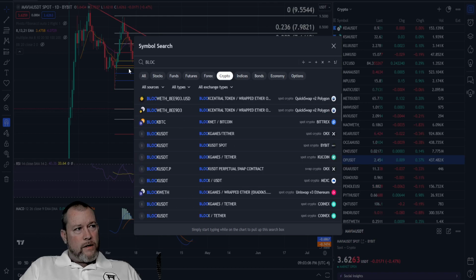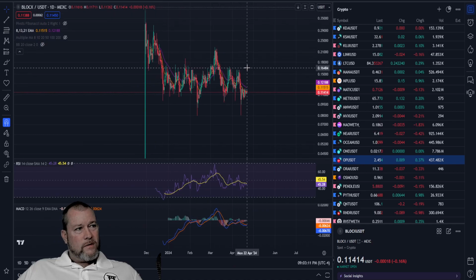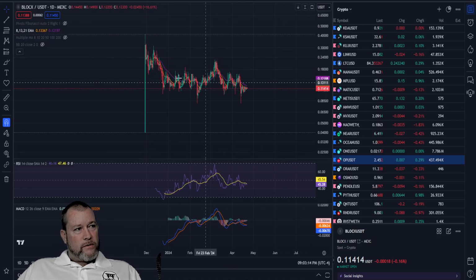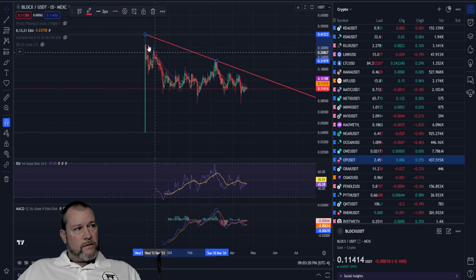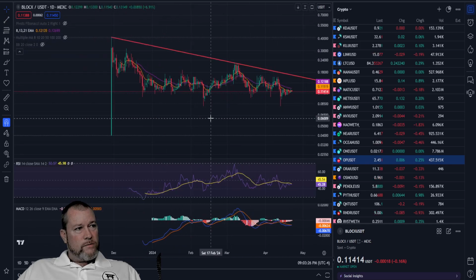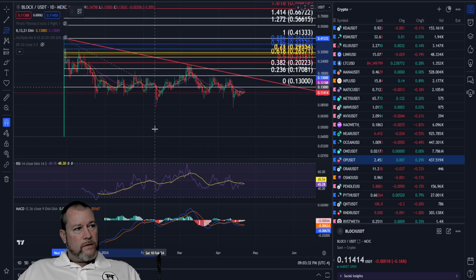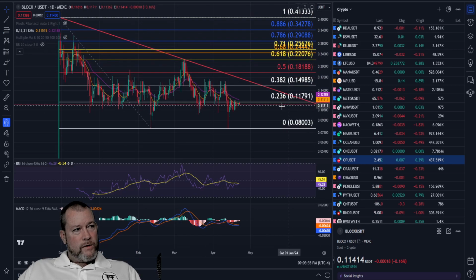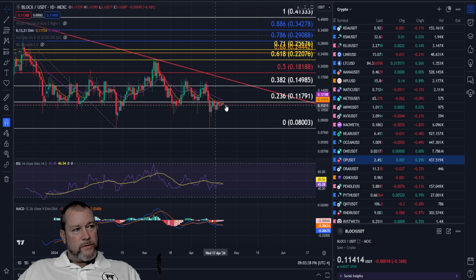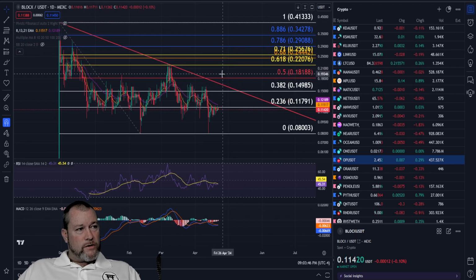Block X. So it's not great. It's just an overall downtrend. If it ever does make a move above that, then that might be something to consider. It's too new to really draw any lines on, unless I just did the overall, and it's still not even able to get above that 236. So it's bearish, it's a sell, and until it breaks that trend, I wouldn't touch it.